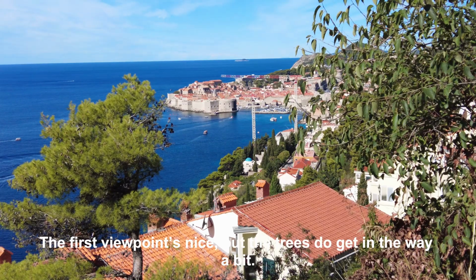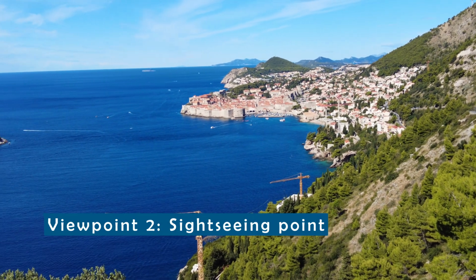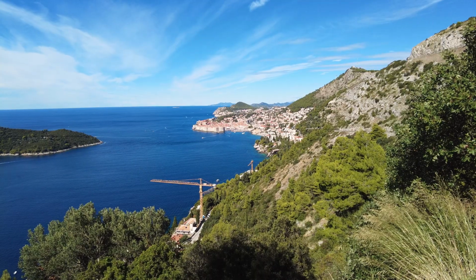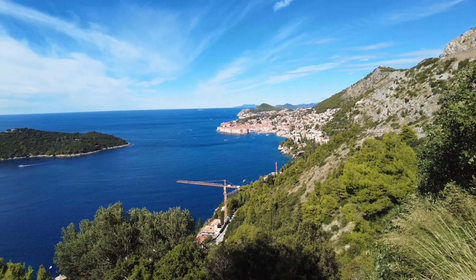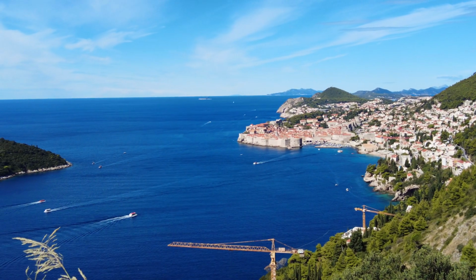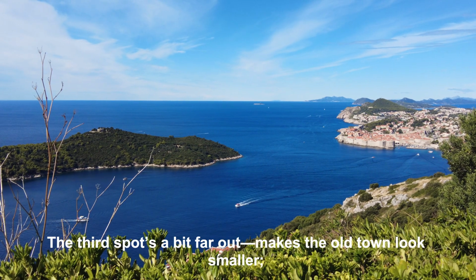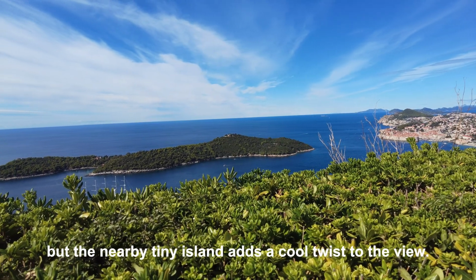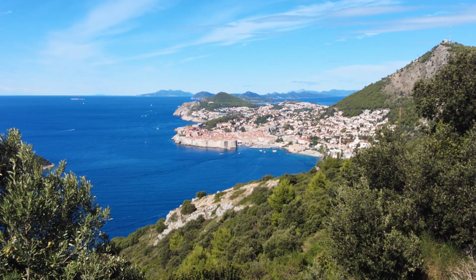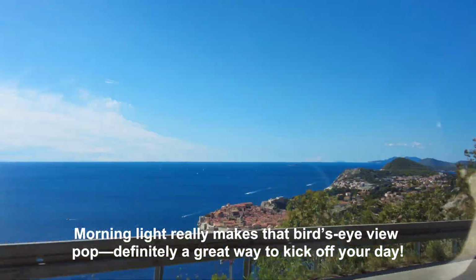The first viewpoint's nice, but the trees do get in the way a bit. Out of the three, this one's my favorite. The view hits just right from this angle. The third spot's a bit far out, makes the old town look smaller. But the nearby tiny island adds a cool twist to the view. Morning light really makes that bird's eye view pop, definitely a great way to kick off your day.